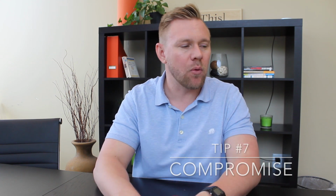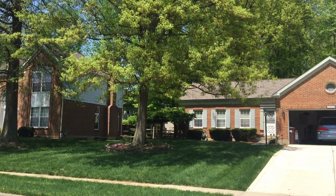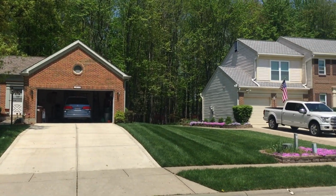Okay, number 7 is decide where you can compromise. So what do I mean by that? Well, in a hot market, in a seller's market, you might not be able to get every single thing that you're looking for in a house. So make sure, when you're developing your criteria with your real estate agent, you definitely want to get the location down, right? You want to get the style of the home down and the size. But then when it comes to the other details, like is the basement finished or not, or is the master bathroom updated, or how big is the yard, things like that, those may or may not be deal breakers for you, but you need to work through this list yourself.